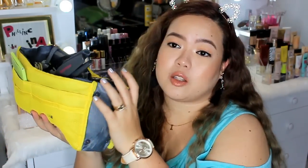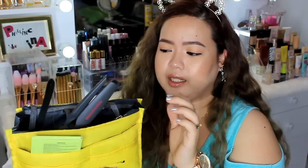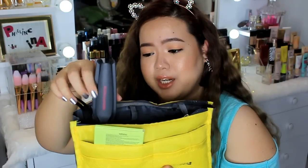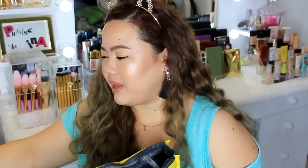Okay, so dito muna tayo sa aking bag organizer. Tinanggal ko na siya sa bag. Makikita nyo, parang may nakalabas na konti dyan. That's my vlogging camera. Ay, tagilid siya. Anyway, yun. Meron na akong, andito yung aking vlogging camera.